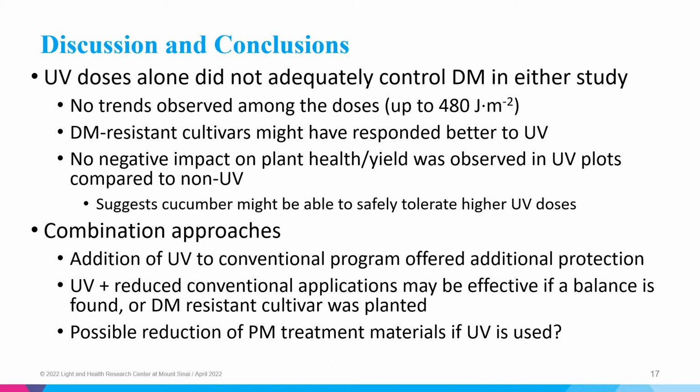So at this point, I'd like to discuss some of our conclusions that we gained from this research. First and foremost, it didn't seem like the UV doses that we explored in this study were adequate to control downy mildew alone. And we also didn't observe any trends as far as increasing dose and getting better control, at least up to the 480 joules per square meter that we did treat with.